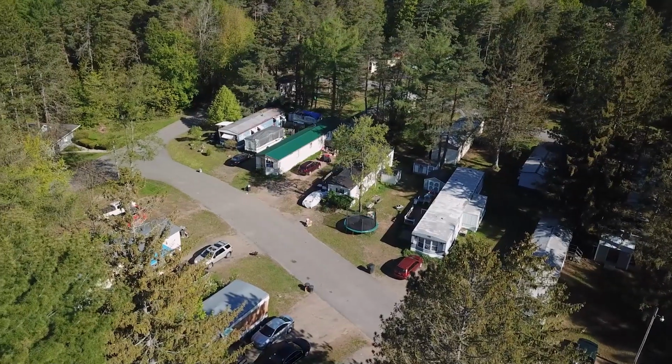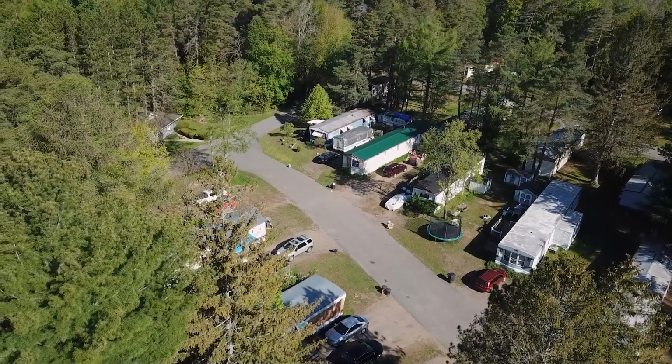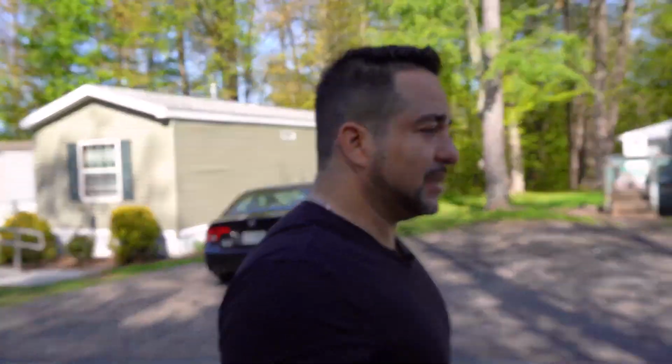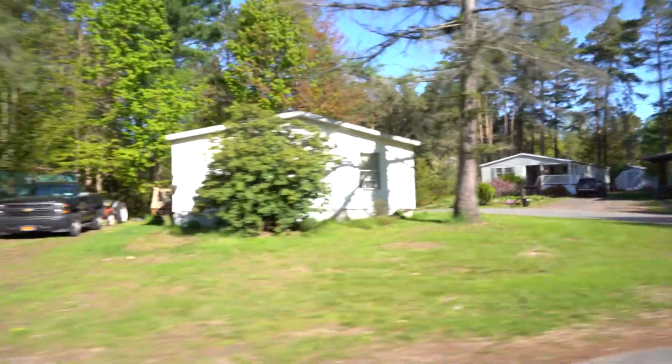So what it's going to look like for this particular purchase is 312 pads. It's 4 parks, really close to each other. And the purchase price is $5.4 million. Currently, we're doing our analysis, and with the current income that it has, it's worth around $7 million, give or take a few $100K, right? But that's a good number. So we're getting a discount at purchase, which is great.